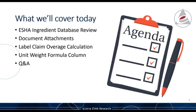What we're going to look at today: the ESHA Ingredient Database review, document attachments, label claim overage calculation, unit weight, formula columns, and then some Q&A. Those are all the things that are in the update that we're going to go through. So with that, I'm going to hand it over to Peter, transfer control to him, and he's going to go through the topic.